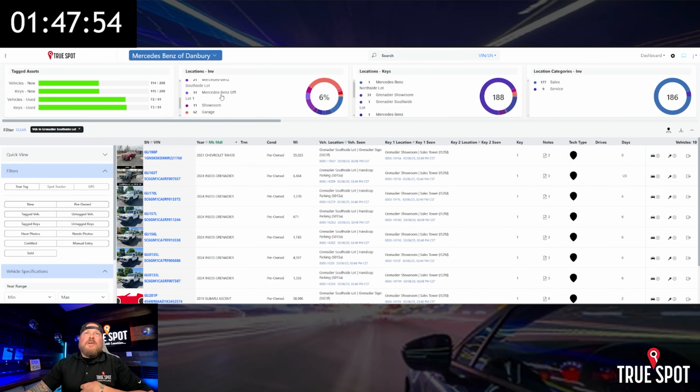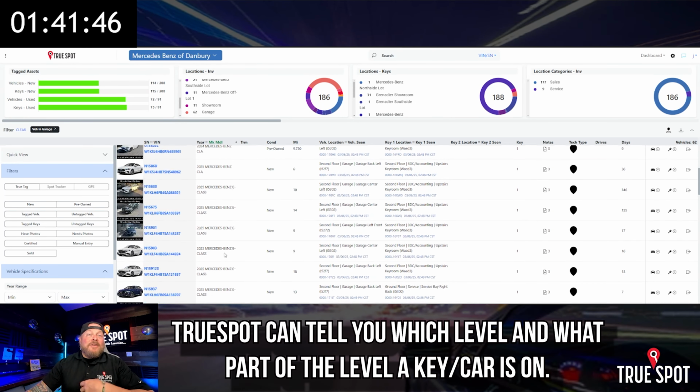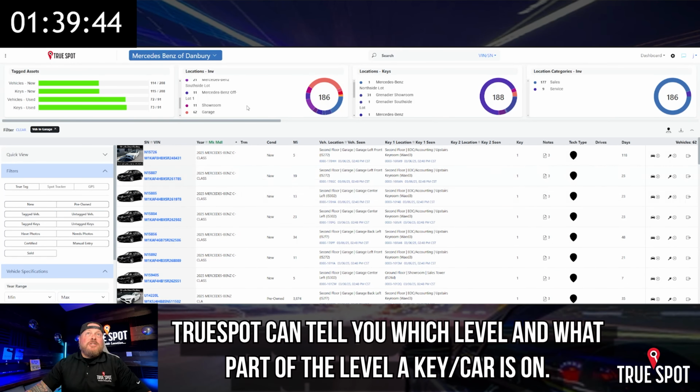So understanding where stuff is. This becomes powerful if you're trying to understand, hey, what's in my parking garage right now, right? These guys can look and go, hey, I've got 62 vehicles. This is a list of all 62. So if you were doing an audit and you were trying to understand where things are, this is a really easy way to do it.